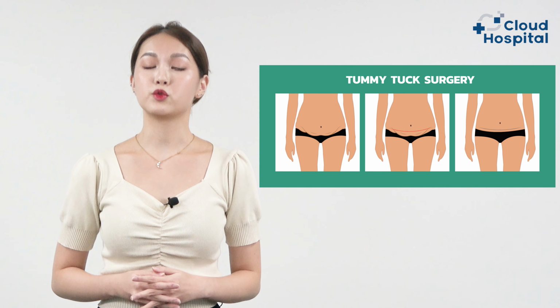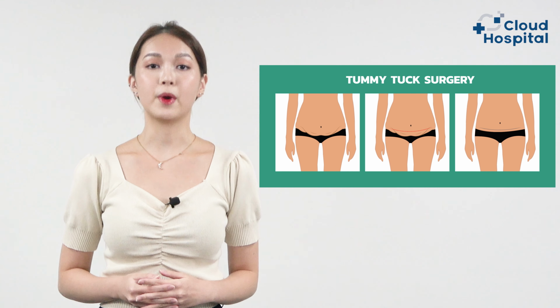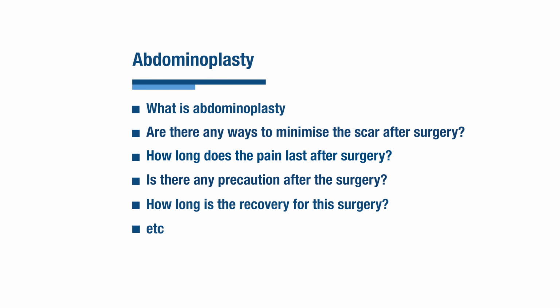Abdominoplasty, or tummy tuck, is a treatment that flattens your abdomen by removing excess fat and skin and straightening abdominal wall muscles. After watching this video, you will be able to understand everything related to the tummy tuck procedure: the best candidate for this procedure, how it is performed, as well as possible complications of this procedure. Our road to the exam answers most of our questions regarding abdominoplasty.